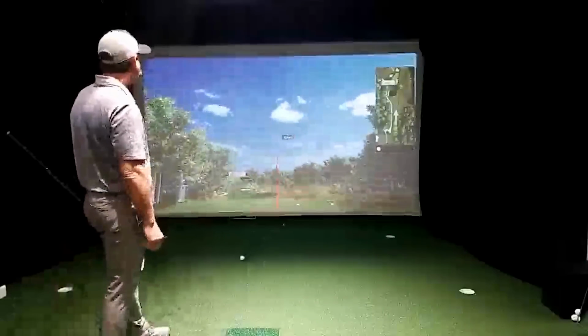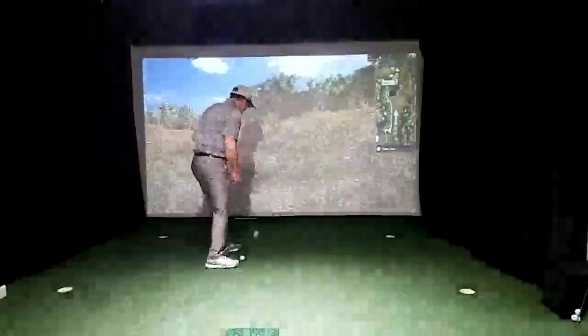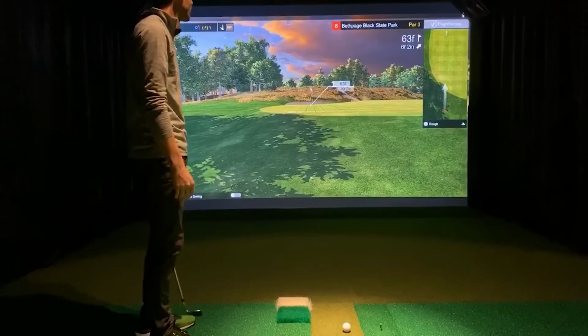Shot away, looking like a low ball flight. There's a tree out there on the right, and it gobbles up Randy's golf ball, spits it out. And that is going to be a tough second shot. Randy, let's give you some time to evaluate your options. Jay, we are over to you.